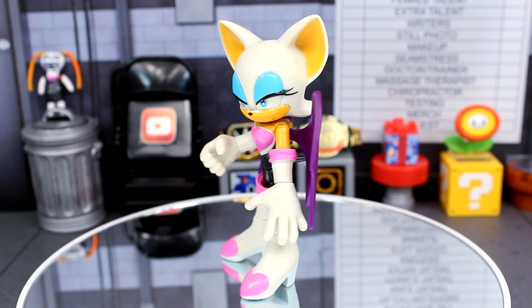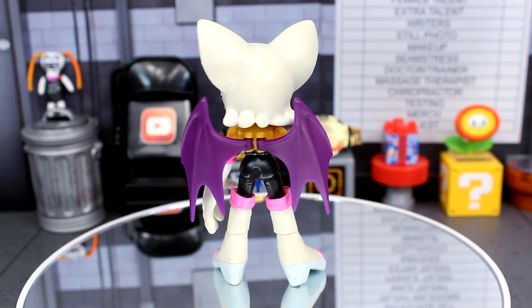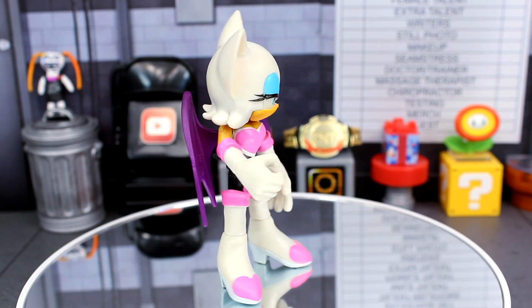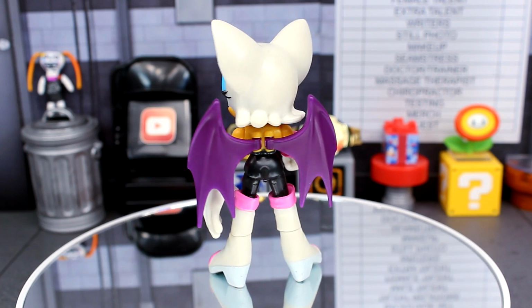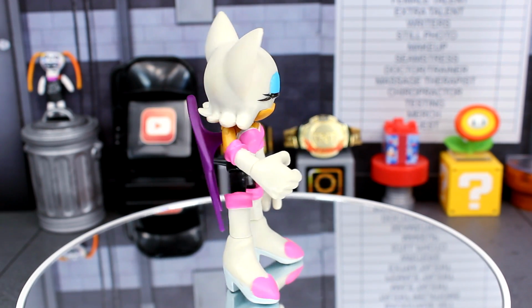But I still thought the figure was great. I thought the entire wave was phenomenal, to be honest. Wave 8 was just such an amazing wave. It's definitely one of my favorite lines without a doubt, but I'm putting Rouge the Bat at number 7.